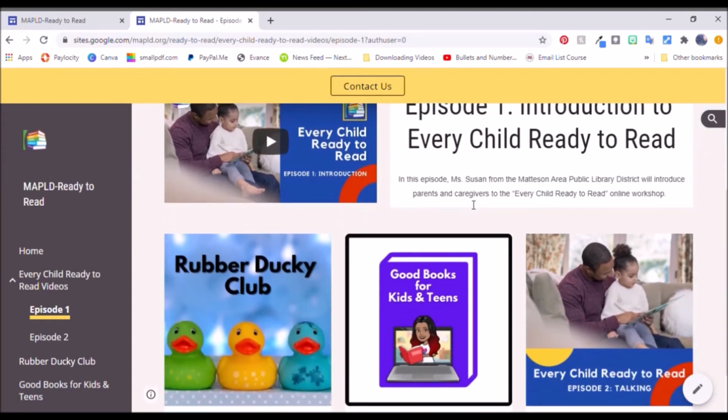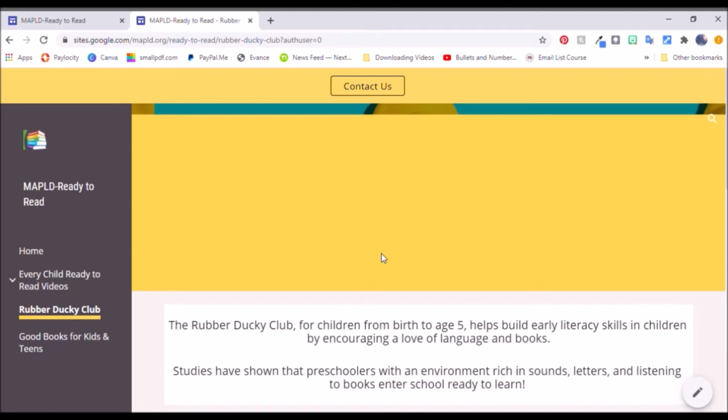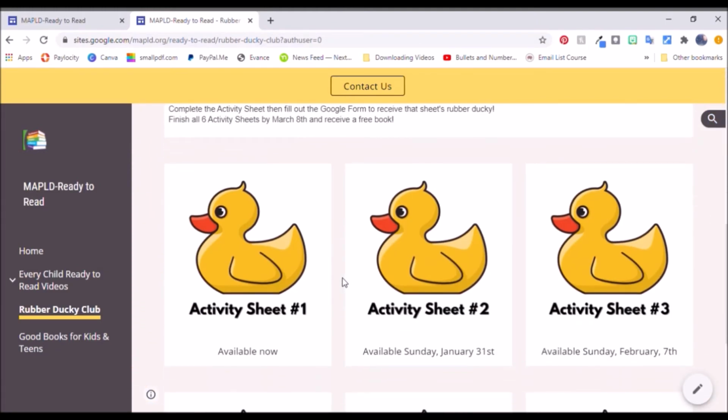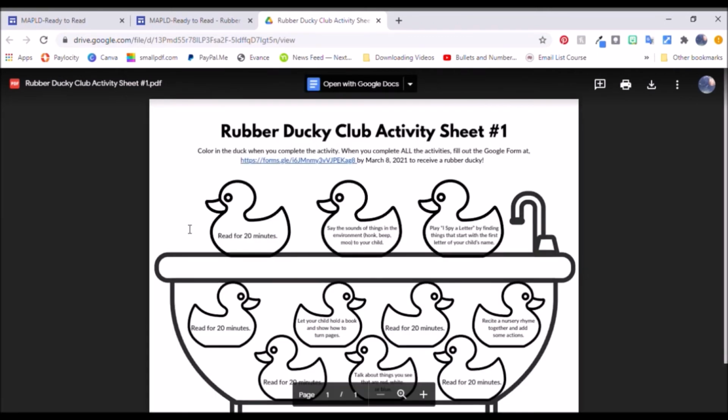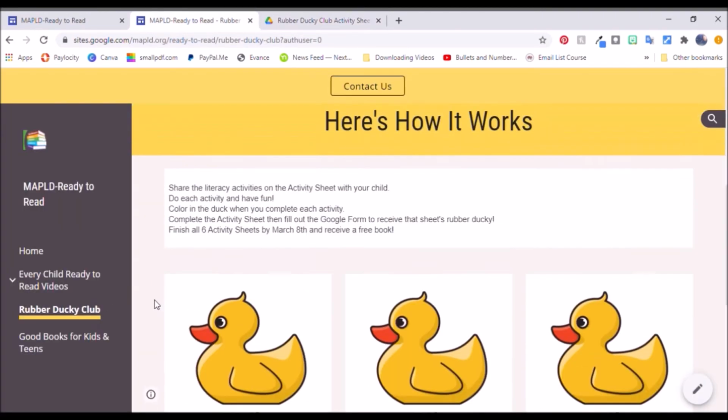You also have access to our rubber ducky sheets. So when you click on this, the Rubber Ducky Club is basically just doing activities with your little ones. Each video has its own activity sheet. All you have to do is click on it, and once it pops up, you can download it. You could read the different activities, and once you and your child are done, just color in the rubber duckies. It's just that simple.